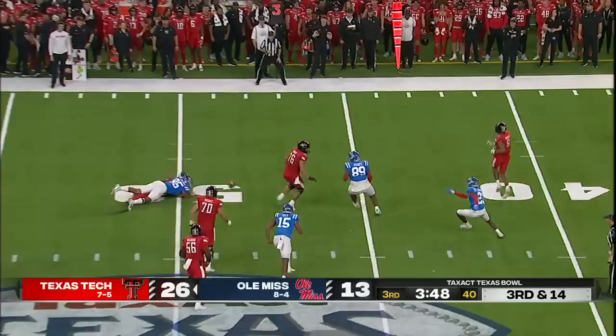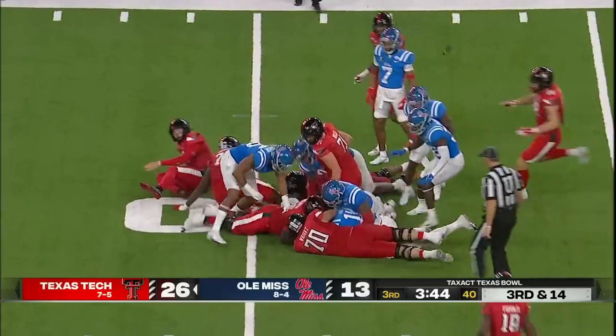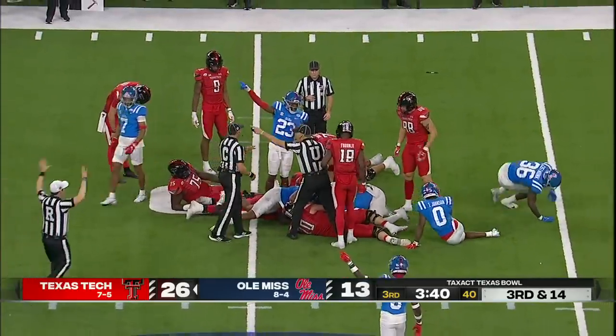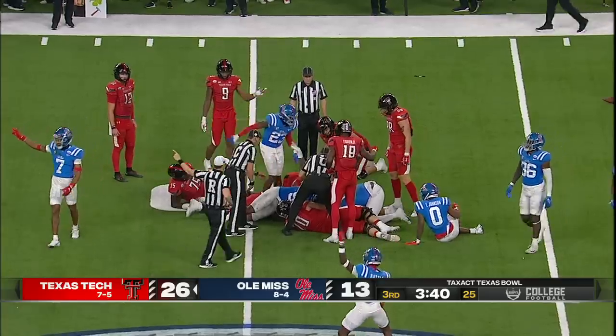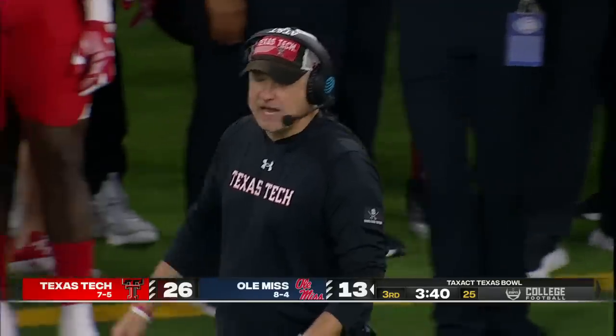Shuck's going to buy some time. Backside pressure, the ball's out. Who has it? About three different scrums. It was Robinson that forced the fumble. Ole Miss football near midfield.